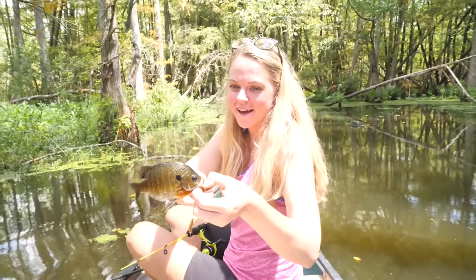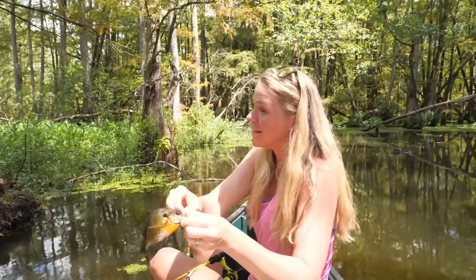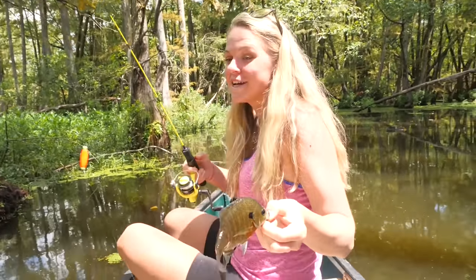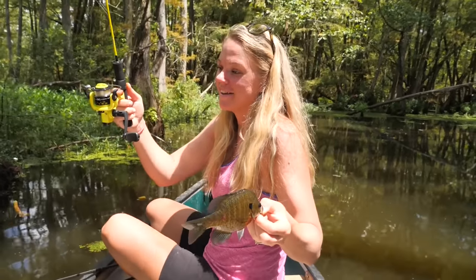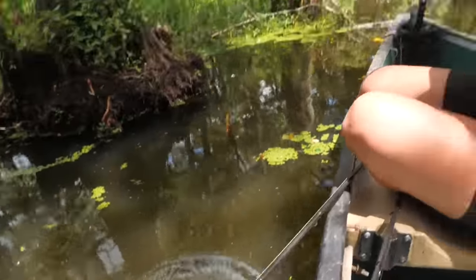I mean, he's borderline. You could definitely keep and eat one that size. But I'm just saying, I'm really loving this rod right now. This is like so much fun. We're gonna have to get you a whole arsenal and we can get you like six or seven, one of every color.